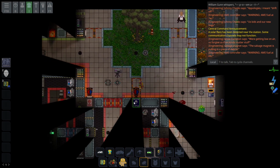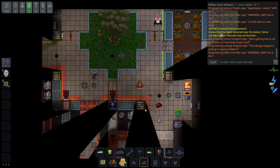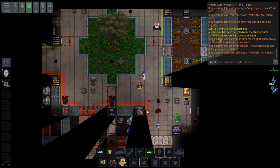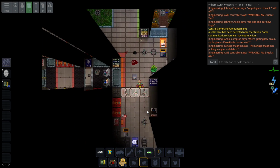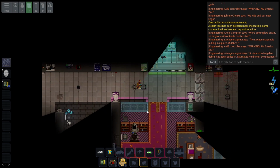Security. Maintaining the peace as well as fighting off any alien invaders, be that slimes or be that Nukies or syndicates. They keep the peace, they uphold the law, they keep it so that when your clown decides to go on a murderous rampage and decides to kill everyone with a crowbar, that's when your security comes in and sorts it out.